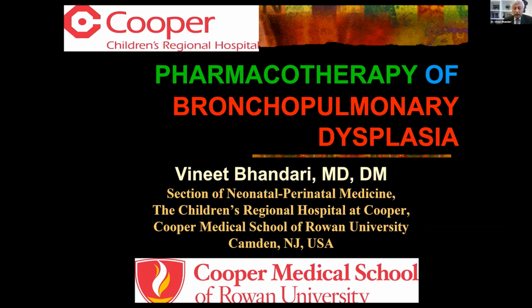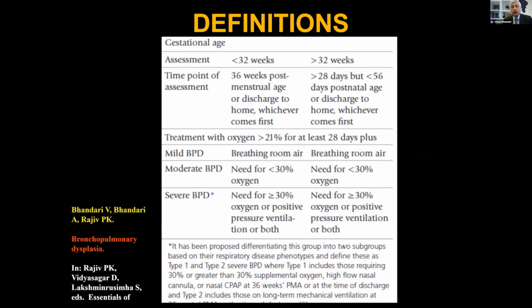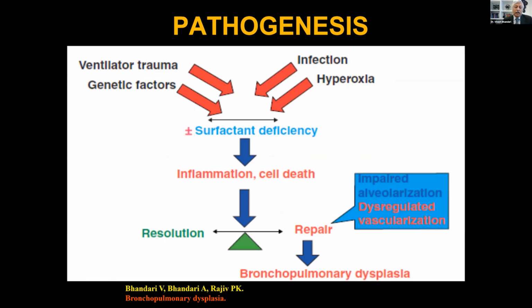For some of you who may not have joined me earlier, just to remind, when I talk about BPD, I still am using the clinical definition for most of my outcome measurements, which is assessment at 36 weeks postmenstrual age. You have to have 28 days plus of requiring supplemental oxygen more than room air. And depending upon whether you're needing room air or positive pressure support, you will have mild, moderate, or severe BPD.